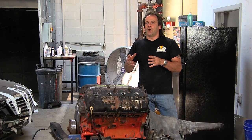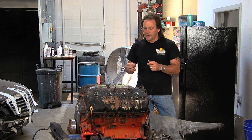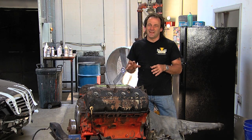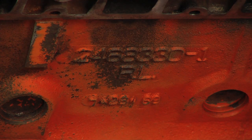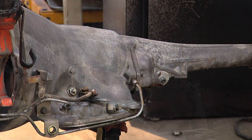Even though we knew the car was authentic and it really had never been molested and touched, going over it, cleaning everything kind of delicately so we can check numbers, make sure everything's there, we verified the VIN, verified date codes on parts, everything just really looking good.